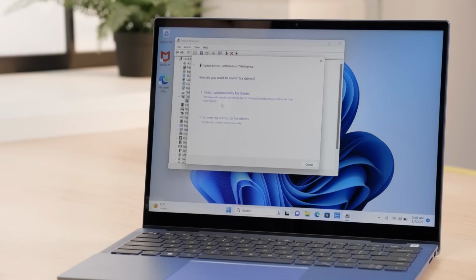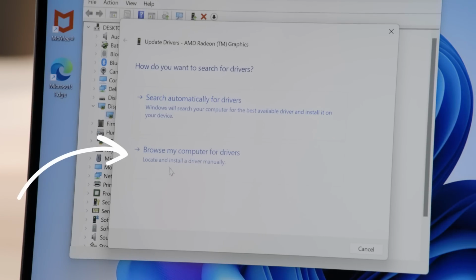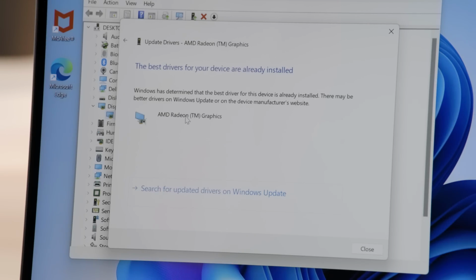The first is Search automatically for updated driver software, which allows Windows to search your computer and the internet for the latest driver software for your device. The second is Browse My Computer for driver software, which is useful if you've downloaded the driver update manually and just need to point Windows to it. Usually, searching automatically for updated driver software is the most straightforward method.